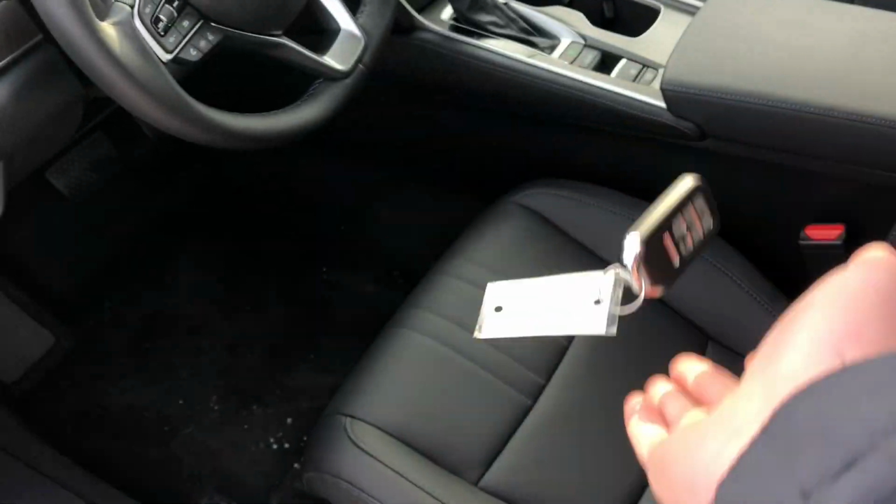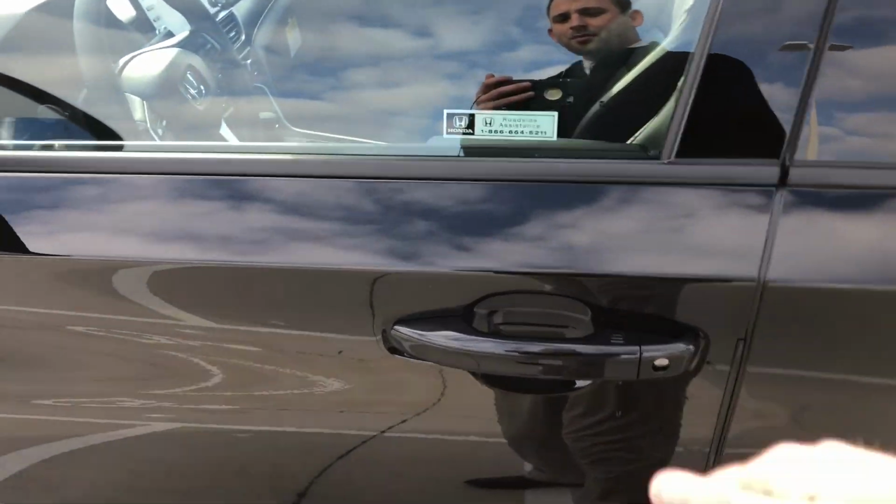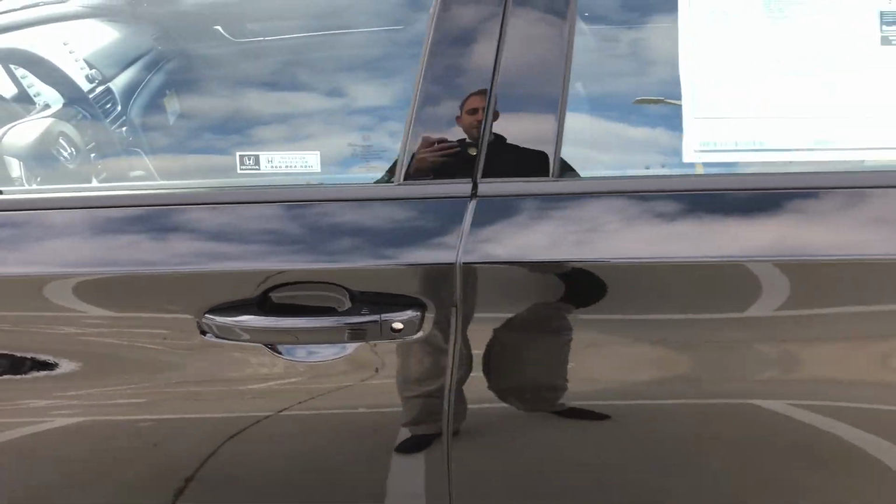Now those days of accidentally having keys fall out of your pocket. Oops. Hitting the lock button. There we go. Shutting the door. You cannot lock yourself out of the car anymore. You also can set up the walk-away auto lock feature too.